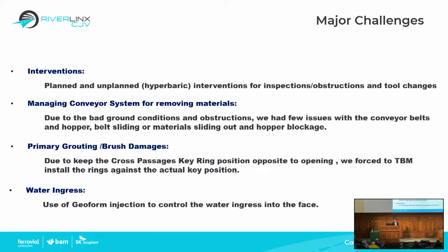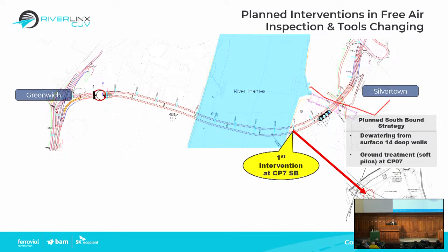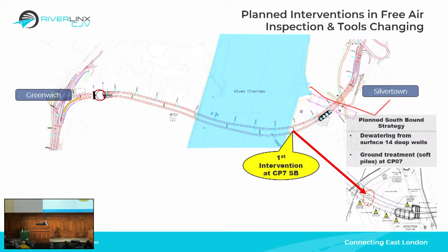So I want to go through the interventions. The first one we did at CP7, about 40 meters into the southbound advance. The way we did it is we installed 14 deep wells to dewater the area, and also some soft piles to make sure the ground is safe for us to do the interventions. So that's the first one done. Basically we changed the cutting disc to ripper. The cutting disc we mostly use for going through concrete faces or hard surfaces, and the rippers are mostly good with clay and soft ground. So we changed that one at CP7.